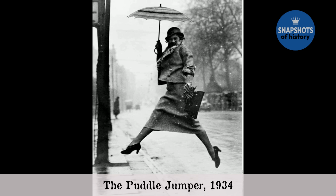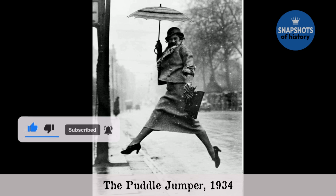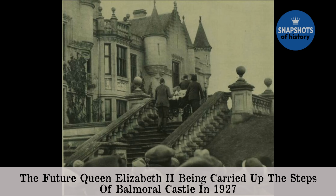Alright, check this out. This is the puddle jumper from the year 1934. Here's a photo of the future Queen Elizabeth II being carried up the steps of Balmoral Castle back in 1927. Isn't that sweet?